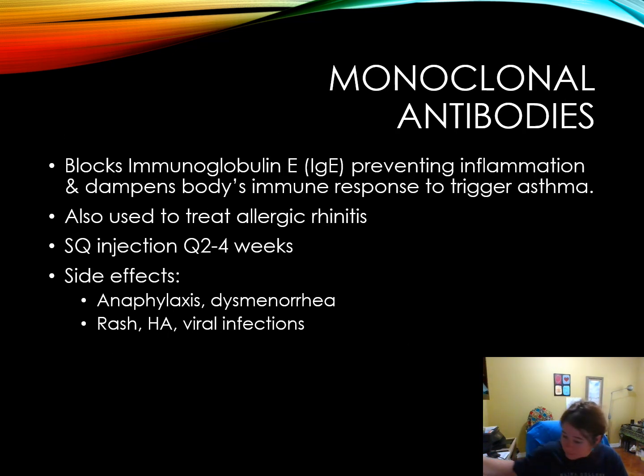Monoclonal antibodies, man, are so freaking cool. They're made from rat parts. I mean, it's just awesome. But what we know about monoclonal antibodies is that they work completely different than a lot of the other medications that we use. We're going to learn more about those when we talk about medications for infections and cancers and so forth. These will actually alter the body's ability to do things. So yeah, pretty stinking cool when we talk about monoclonal antibodies.